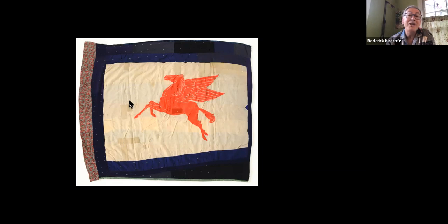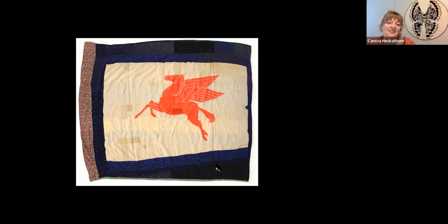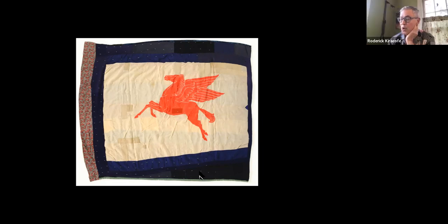You can see all of these patches. I love this little cutout. But then it's what motivated this maker, who came out of Missouri, no maker's name, but what motivated her to put this Pegasus flag on her quilt. But I think it's brilliant. I wonder if she used rayon, wool, corduroy. This blue and some of the black is Panne velvet. It's so deep and rich.